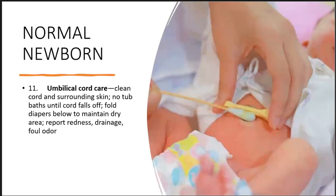In terms of umbilical cord care, you want to clean the cord and surrounding skin. No tub baths until the cord falls off. Fold diapers below to maintain a dry area. You don't want the diaper to cover the cord. Report redness, any drainage or foul odor.